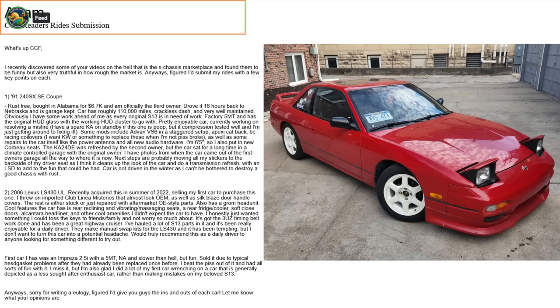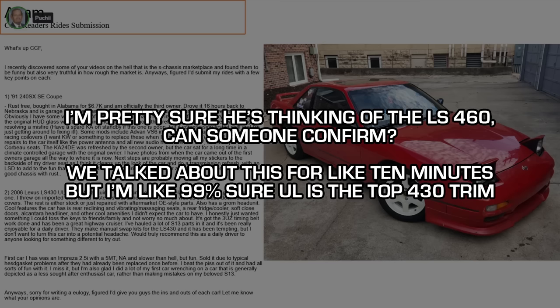Pretty nice. He also has a 2006 Lexus LS430 Ultra Luxury. Very cool. It's got the reclining rear seats and the air conditioning and all that in the back. Is that what UL stands for? Yeah, Ultra Luxury. That's the top of the line LS430. Recently acquired, summer of 2022. Selling my first car to purchase this one. I threw on the imported Club Linea. He put on some weird wheels. Actually, Ultra Luxury with the Executive Package is the highest trim.